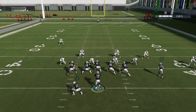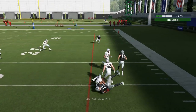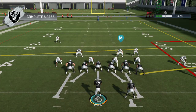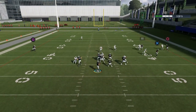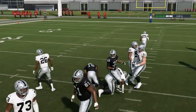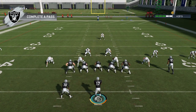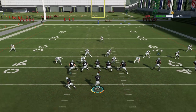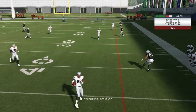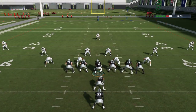Set, hut! 60, set, hut! Ready, ready! 10, low, ready, ready! Come on, set, and read! Ready! Here we go! Set, hut!